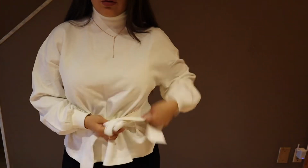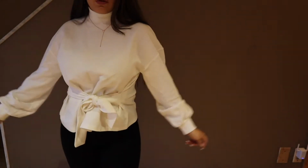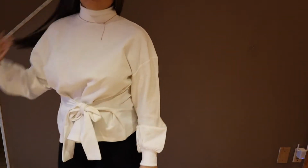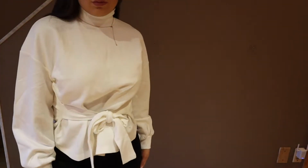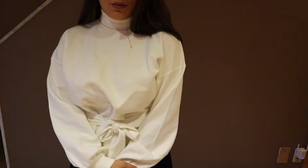Yeah, and it just gives you a really nice shape. And I love it. So cute. Super cute. You could wear this casually with jeans. You could even wear it with a skirt. I think that would be really cute. And yeah, I got it in a small.